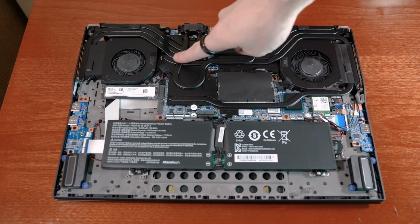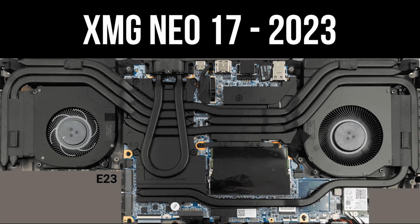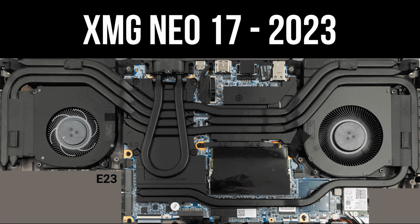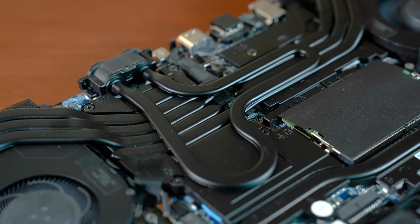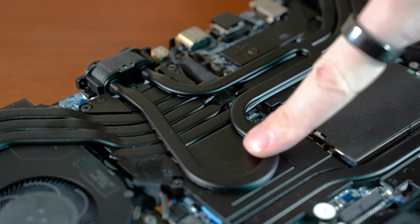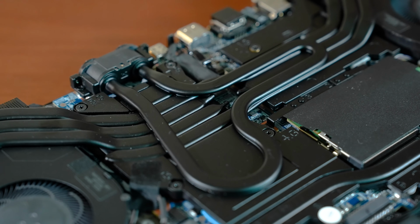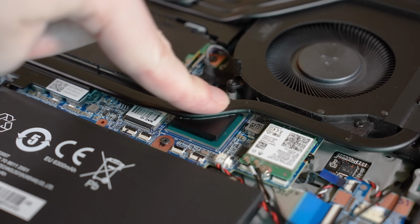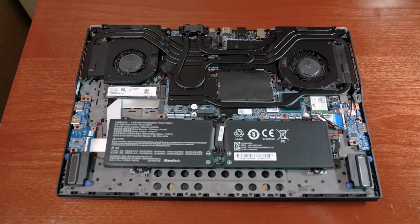But in 2024, the pipe for liquid cooling also goes over the CPU now. Last year's model was only over the GPU, but now the new one covers the CPU too. So it's not as integrated as this year's Neo 16, which uses a much more modified design, but it still means better CPU performance and thermals compared to last gen. The new cooler design also now properly covers and connects to the PCH. This was previously missing and compensated by a thermal pad.